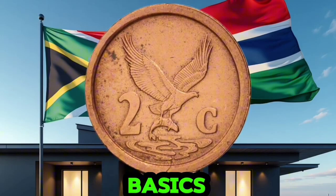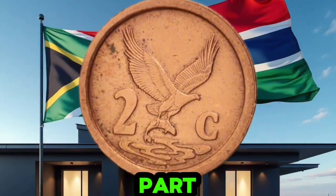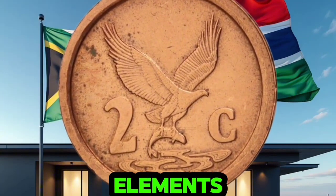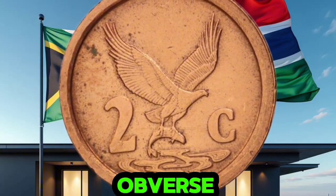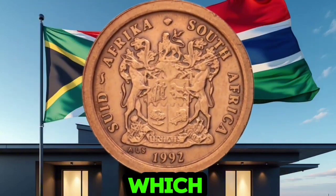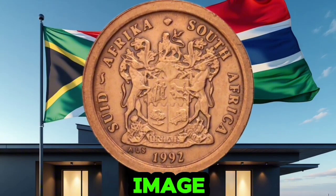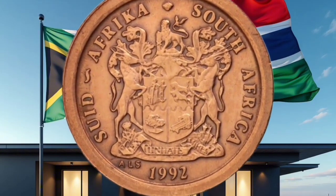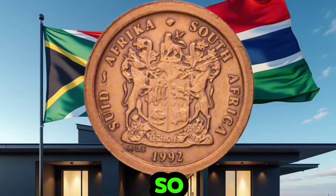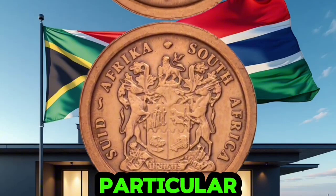Let's start with the basics. The 2 cents coin from South Africa was issued as part of the country's currency system, and it features some pretty significant elements that make it stand out. On the obverse of the coin, we have the classic South African coat of arms, which is a symbol of national pride. The reverse side features a stunning image of a protea flower, one of South Africa's national symbols. But what makes this coin so rare and valuable? Let's dive deeper into the history of this particular piece.